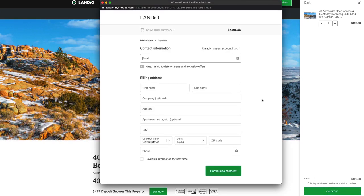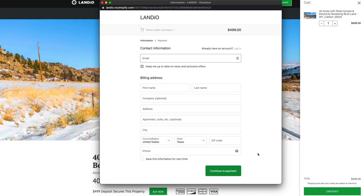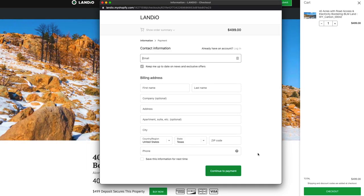Once you click checkout, this window appears. Enter your contact information, click continue to payment, enter your payment information, then complete the checkout process. As soon as that checkout process has been completed, we'll provide you with the instructions for completing the purchase. That $4.99 deposit is credited towards your purchase, and we cover all of the closing costs.